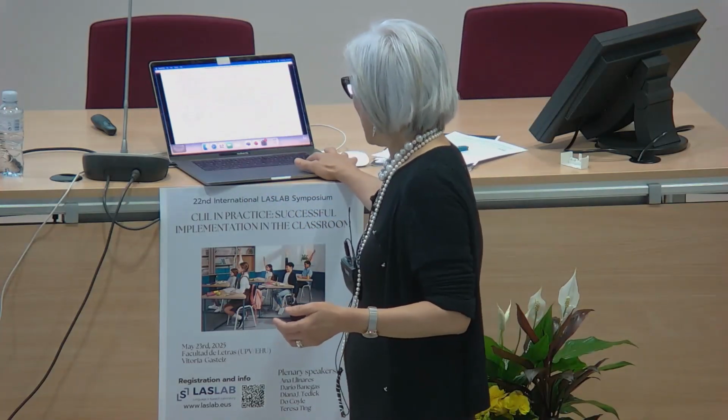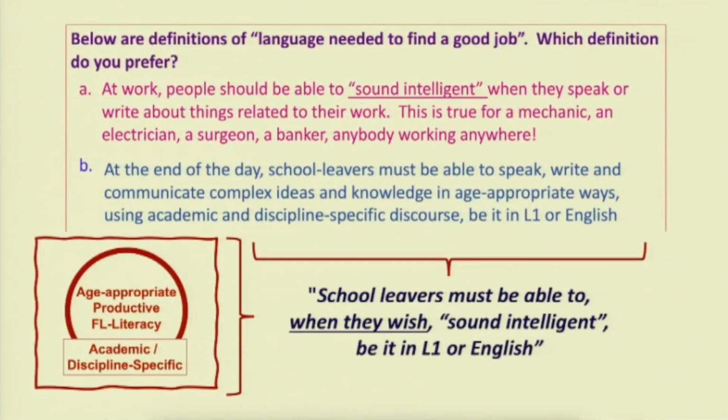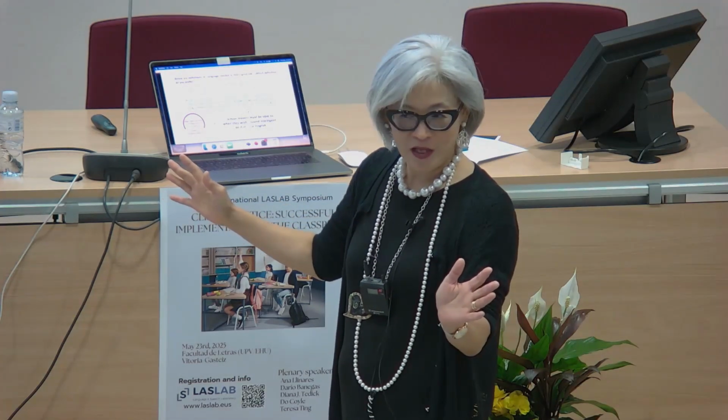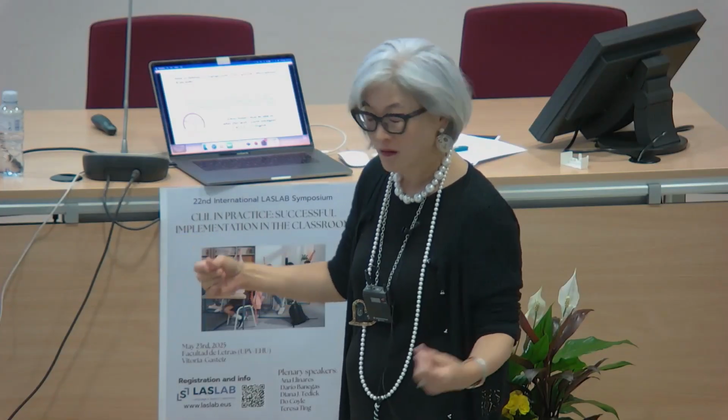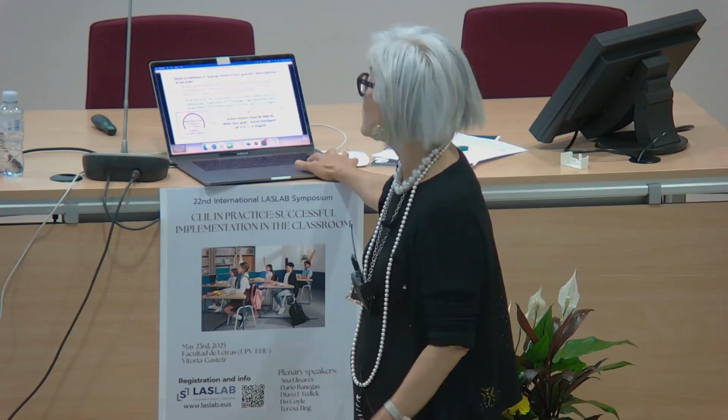So now, school leavers must be able to, when they wish, sound intelligent. That's just a heuristic for saying all of that. Sound intelligent, okay? And this is what 15-year-old students tell us. We just want to sound intelligent, okay? Be it in L1 or in English. And that's what we're talking about, okay?